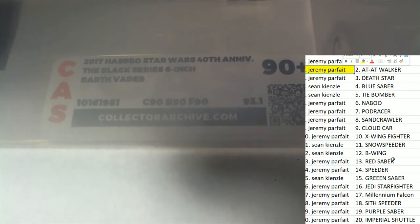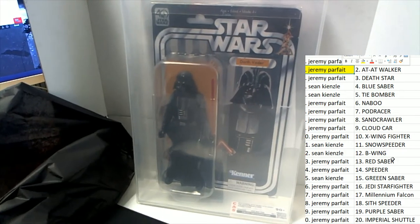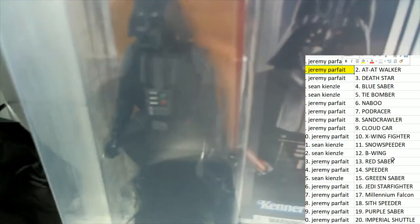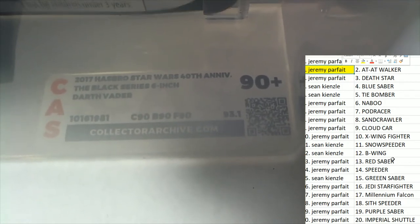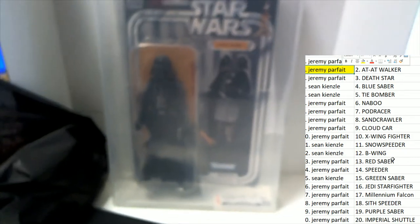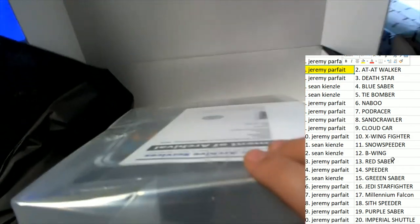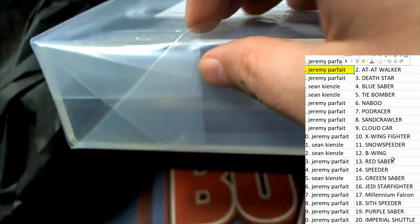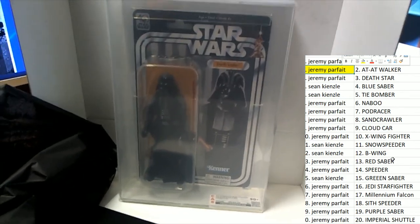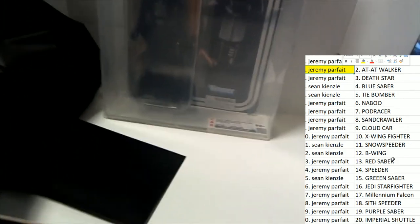2017 Hasbro 4th anniversary, the Black Series 6-inch. This is a much taller one than some of the other ones. You see it stands very tall. He's got the red saber going on this. So that's a lot of the key information about this one right there on the graded part. And you can see it's still in the package, very nice. And you know, it's got this hazy covering on it, but I'll tell you what, when these are out of this covering, they look really beautiful display pieces, like museum quality.